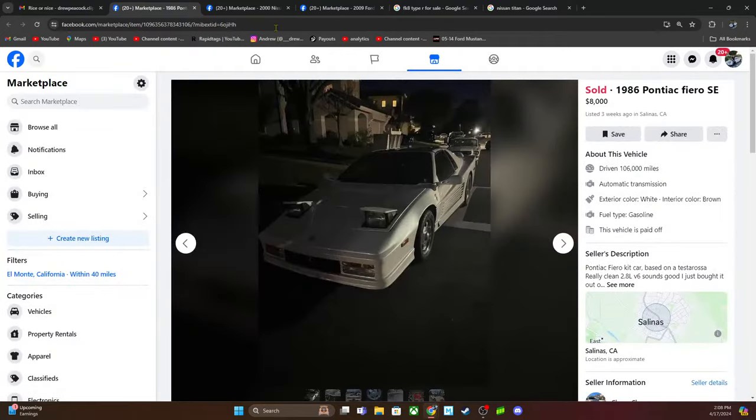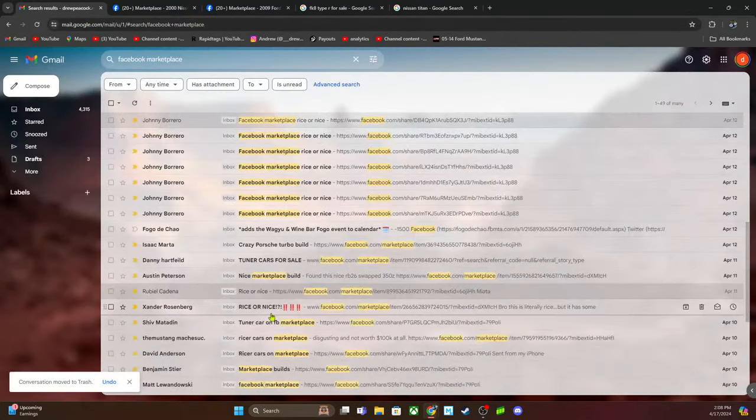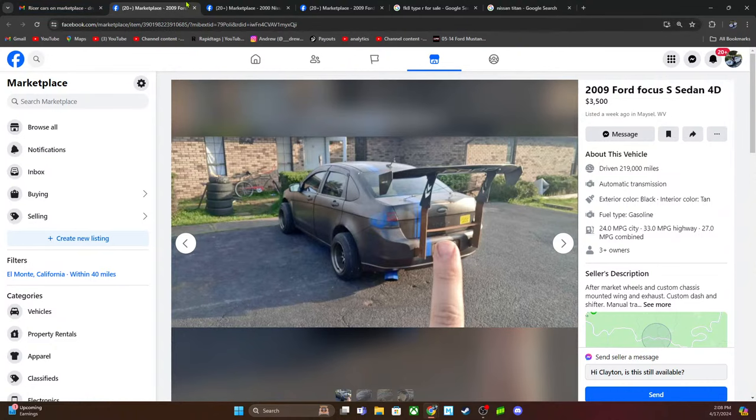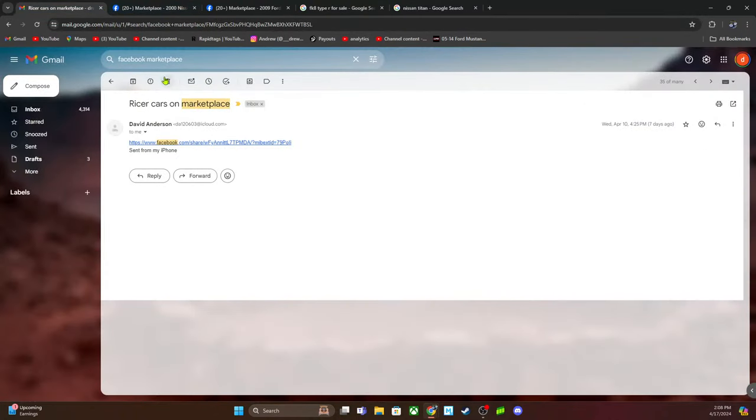All right, rice are nice. Let's keep going. Oh, it's the same car. Look at that. That happens a lot, too. I get the car submitted multiple times. Tuner cars, ricer cars on Facebook. Here we go. Take a look at this one right here. Oh, it's that one again. Look at that. It's the one from the first live stream when it crashed.